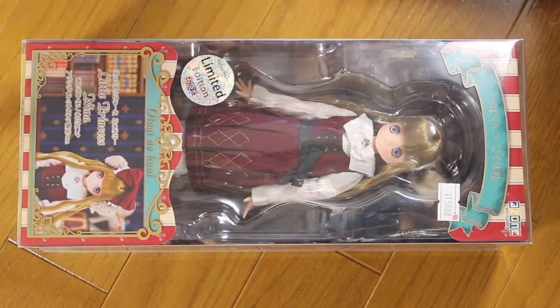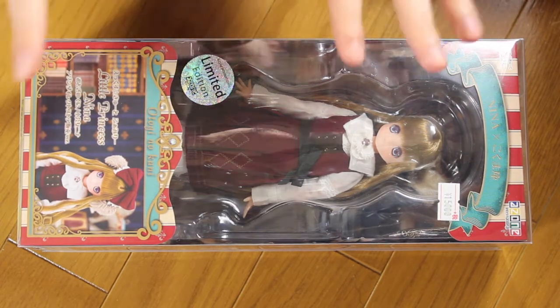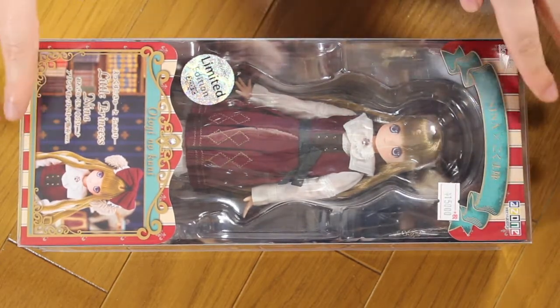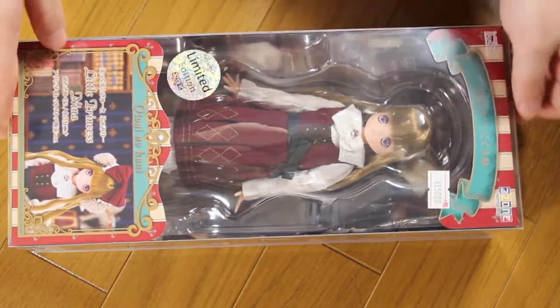So here is Little Nina that I miraculously managed to get. I don't know why she didn't sell out super fast, because the other one did. So I have no idea what happened with her. Maybe other people got annoyed like I did. But anyway, she's here, and there is no denying that she's super cute.